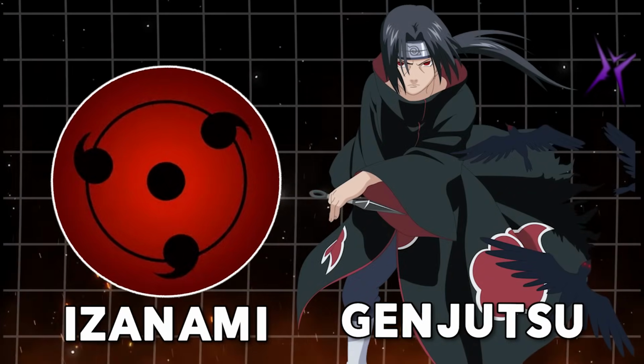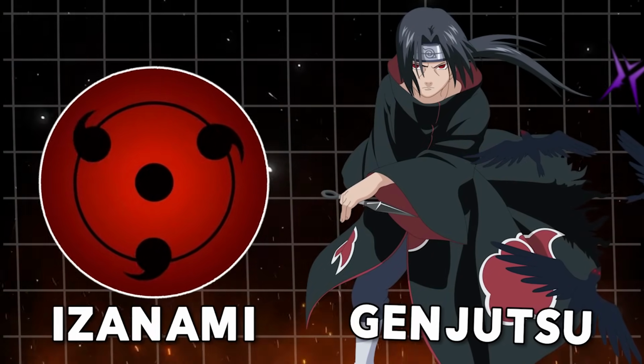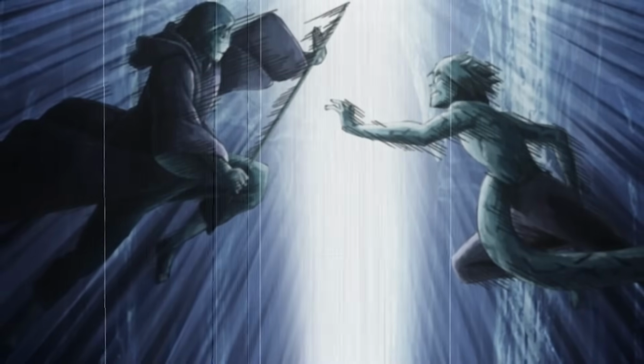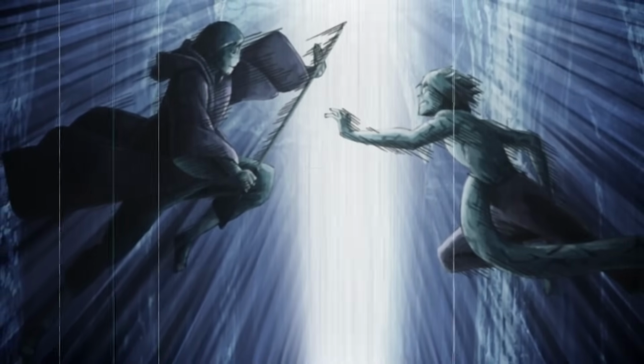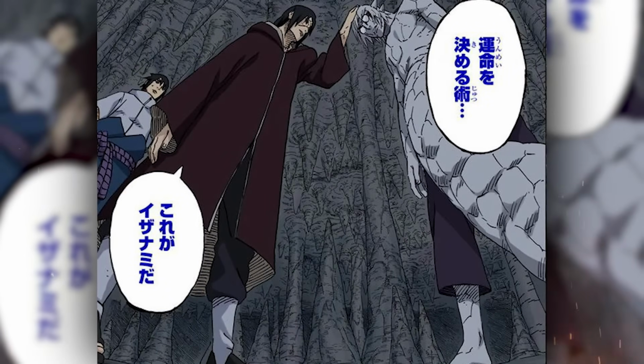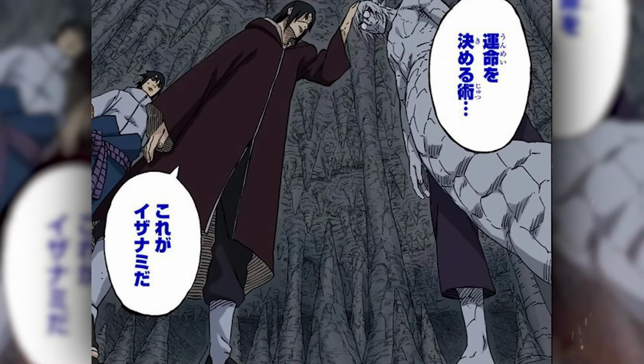So Izanami is obviously a genjutsu, and while it doesn't require any hand seals to use, it does require prep time. It's different in that it targets your enemy through physical sensations that they share with you, and this is all factored into the genjutsu the user is constructing with the intended goal of altering destiny itself.